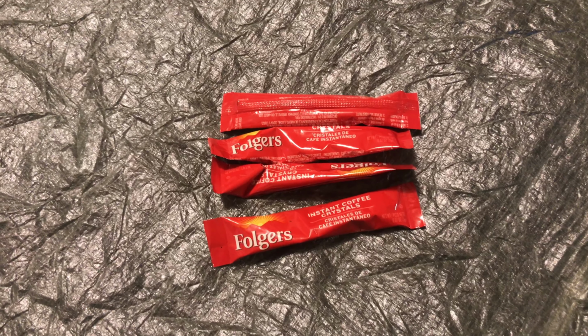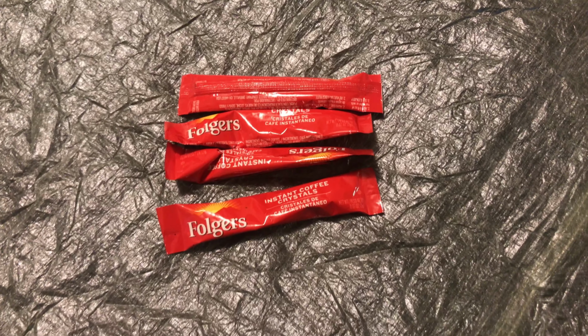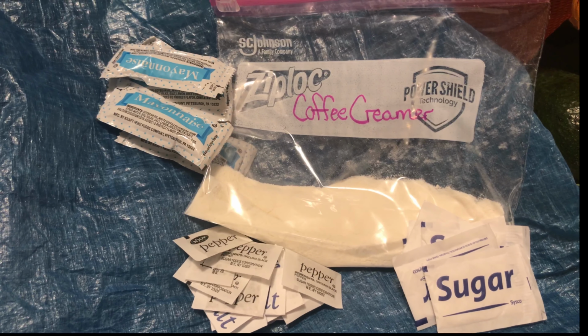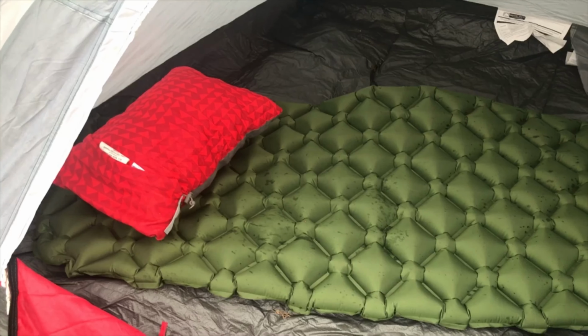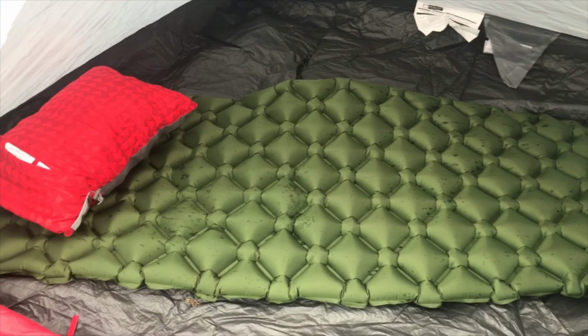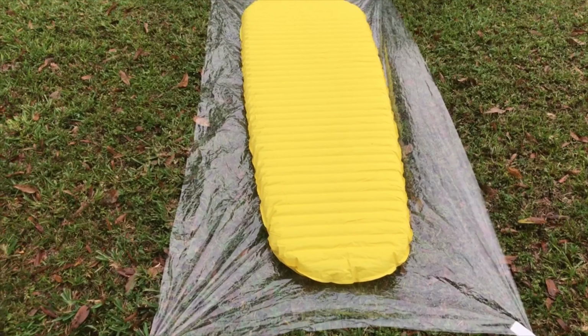For coffee this time, I'm keeping it simple and just using Folgers Instant with powdered creamer and sugar on the side. Well, that sums it up. Wish April and I luck on our upcoming trip to Cumberland Island. I think it's going to be beautiful and we'll have a great time. I'm excited to share it with you guys when we get back.